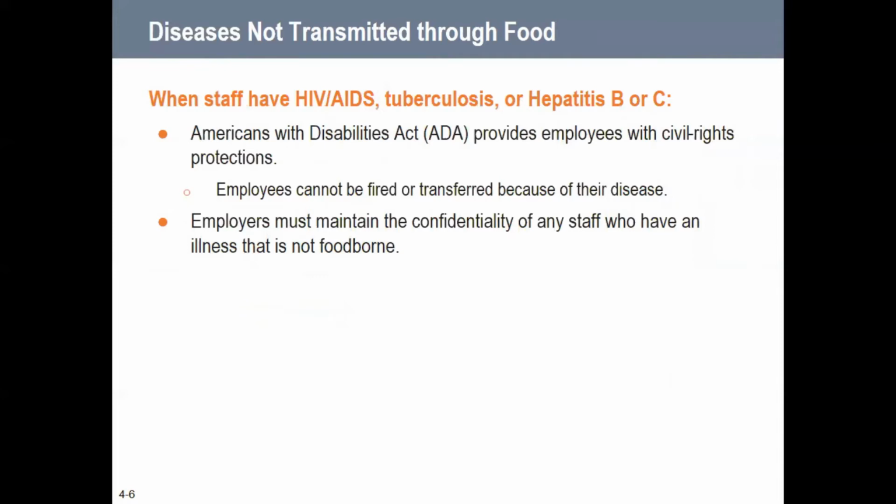Okay. Now, on the flip side, there are some diseases that are not transmitted through food. When we hear these items, it's kind of like, oh my gosh, I don't want those people that have that touching my food because it's going to make me sick. Well, that is not the case. If staff has HIV or AIDS, tuberculosis, hepatitis B or C, while they may be scary words, because we know through our health class when we were growing up that those things spread through bodily fluids. However, they are spread through bodily fluids, but are not spread through food.